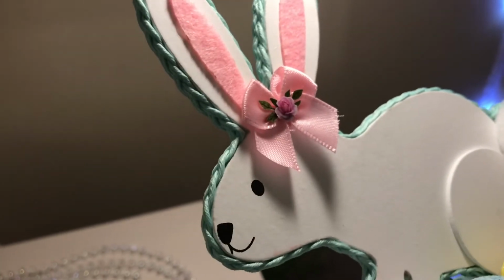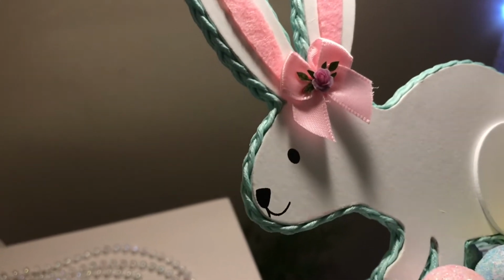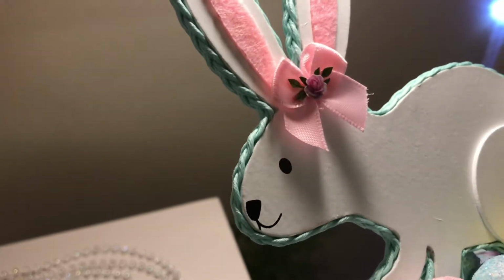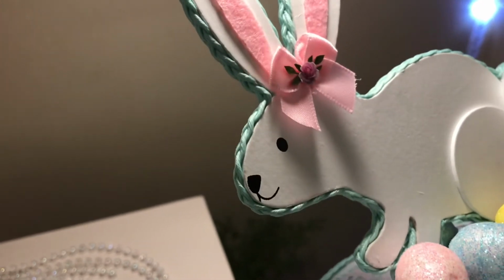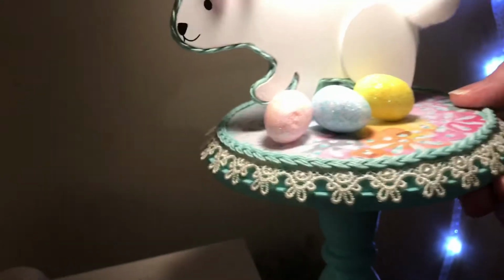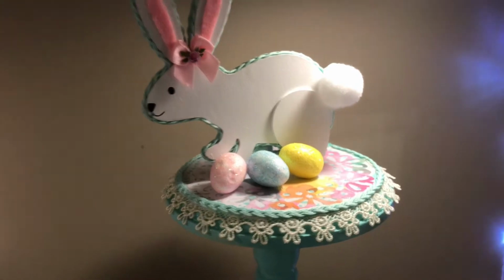I had these really tiny, these are like nail art things. I don't know what they call them. And I have a package of them, so I thought, oh, the little tiny rose will be perfect on that bow. And until you brought it up, I couldn't tell there was a rose there. Be careful, we don't want the baby to break.